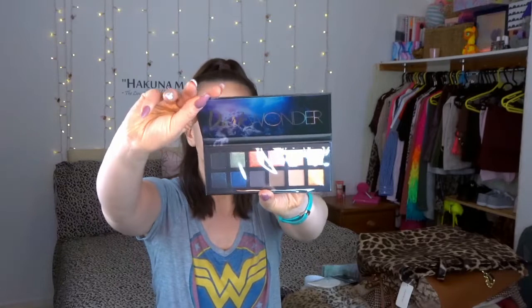So I got the Dark Wonder eyeshadow palette, which has got lovely little, oh, it's not got a mirror. I just assumed it would have a mirror. So it says Dark Wonder again. Why do we need Dark Wonder on there and then Dark Wonder on there as well? Surely a mirror would have been better.